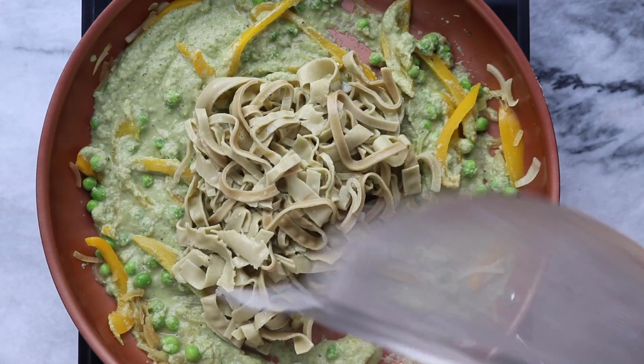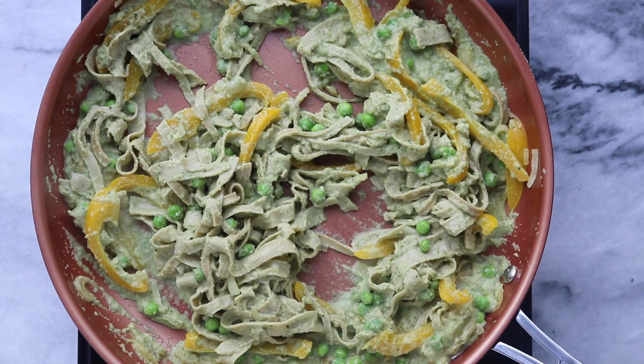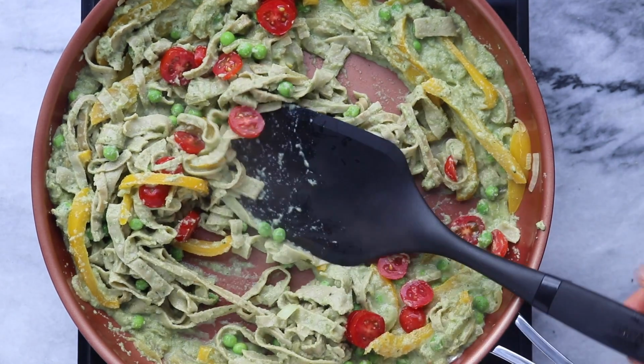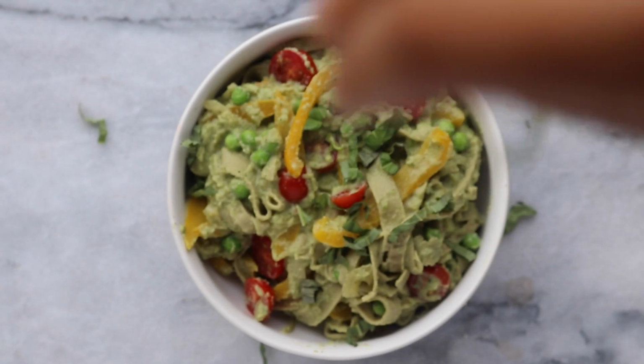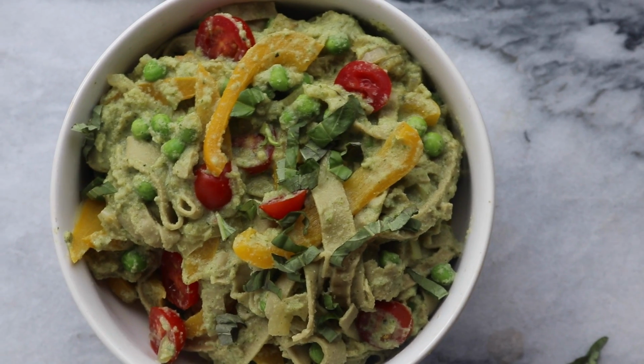And once your pasta's done cooking, you can also add it to the mixture and mix it in until it's evenly coated in the sauce. And then finally, I added some freshly chopped tomatoes because I love having those in my pasta dishes. So then you're just going to transfer this mixture to a bowl. I topped mine with some freshly chopped basil for some extra flavor, and that is about it.